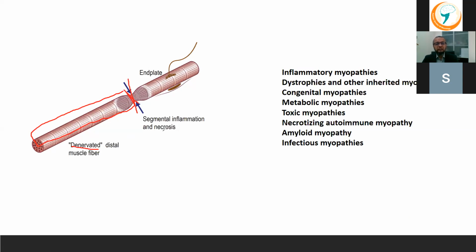So wherever you have muscle necrosis and inflammation, and this is the group of myopathies, I've not gone into the details, Sara has already gone through them, that is where you will be getting active denervation. And it's one of the important findings that you want to document in EMG.